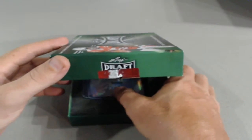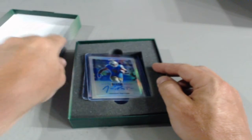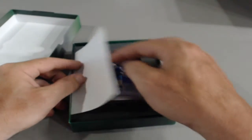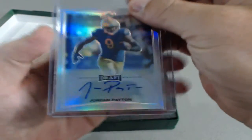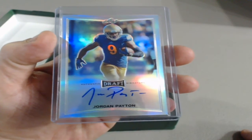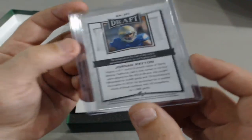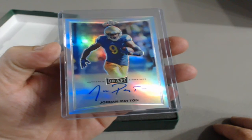All right, guys. They all come cased for you right out of the box. Five total autos. Let me get my good old index card here to cover them up as they're straight cased out of there with most Leaf sets. We will start off with a Jordan Payton. I'm not 100% sure who he goes to. An on-card auto. They do their sleeved case and all are on-card. Some are numbered. He played for UCLA. He got drafted by Cleveland Browns, numbered to 123. That's hopefully his career is not ruined by Cleveland like most players are.